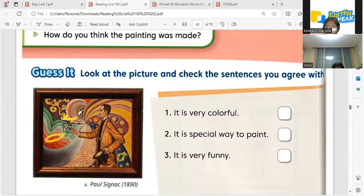Can you see many colors? Is it colorful? Yes or no? Yes, it is colorful. So you will check that one. Okay, how about here?